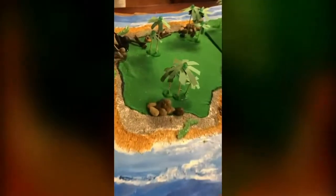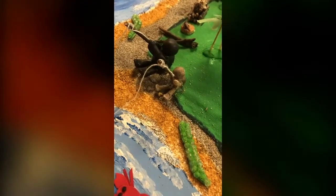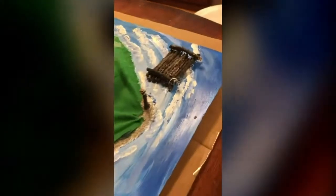So here it is. I even have little coconuts under there, and there's Timothy and Philip. Those were the two main characters. The 3D island is based off of a book about a little boy and a big black man who had to survive together, stranded on an island. It was a super awesome book. I loved it. I think it came out really awesome, and I'm really proud of it.